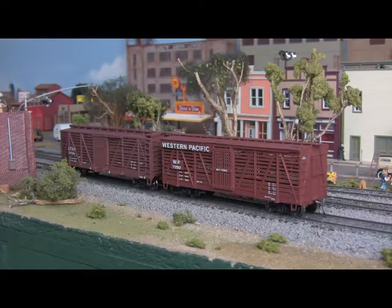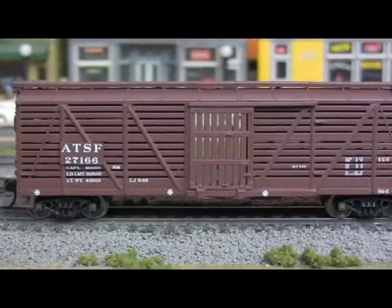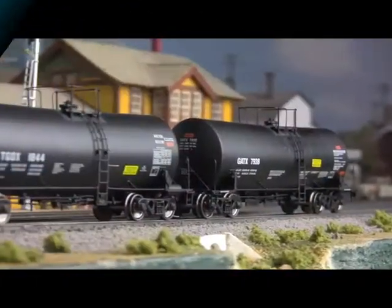But not to be outdone, Walthers punches back with its own limited edition offering of previously unproduced road numbers, featuring an injection molded body with optimized weighting, operating doors, dreadnought ends, and metal wheels and couplers. Round up a few for your layout today.